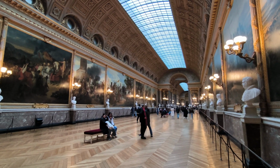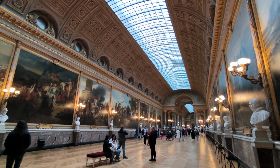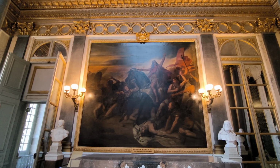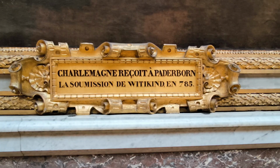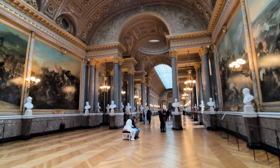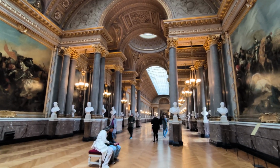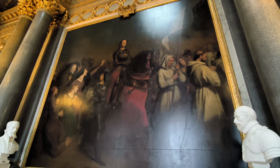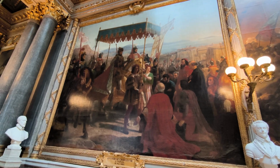The Gallery of the Great Battles is the largest room in the palace, 120 meters long and 13 meters wide. Shortly after becoming king in 1830, Louis-Philippe decided to transform Château de Versailles into a museum devoted to all the glories of France, with paintings and sculptures of famous French victories and heroes. The museum opened in 1837. Hall of Battles is the most famous hall of the museum.